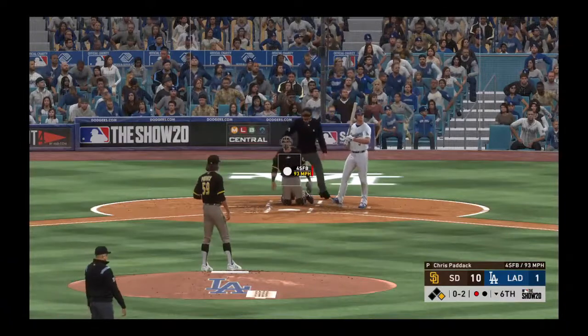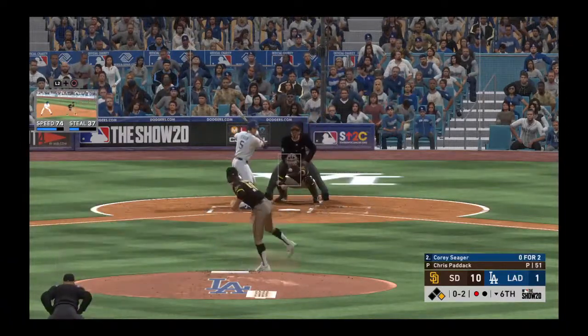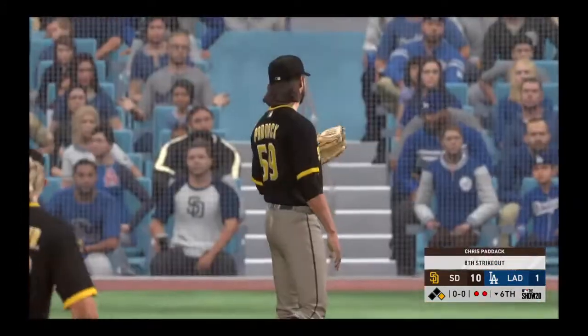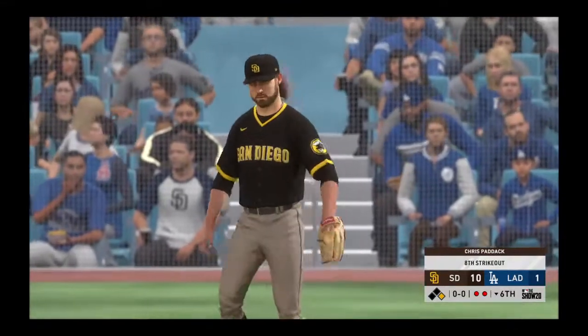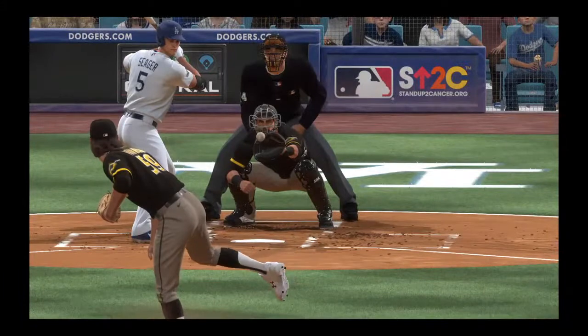Can't quite get around in time to keep it fair, and it remains 0-2. 0-2 count, and the pitch. And he struck him out, and that's 8 strikeouts thus far. That's back-to-back strikeouts now as they've been unable to advance that leadoff single into scoring position.